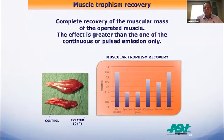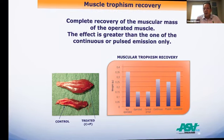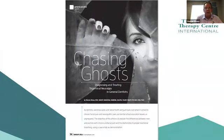There are also very often situations where we get muscular atrophy because the body's trying to protect an injured joint. And this technique can also help restore muscle to proper function.